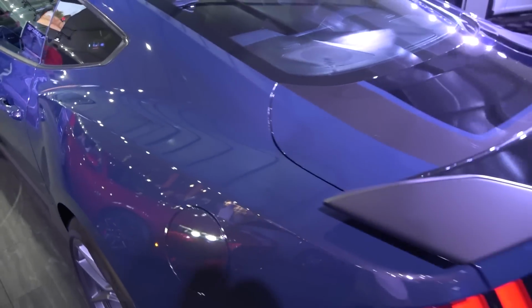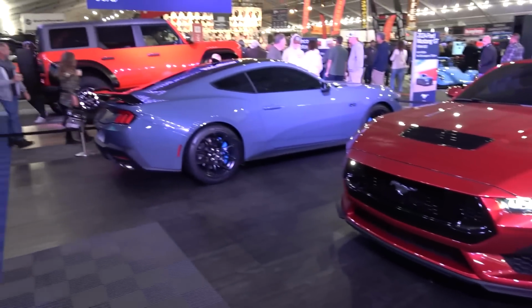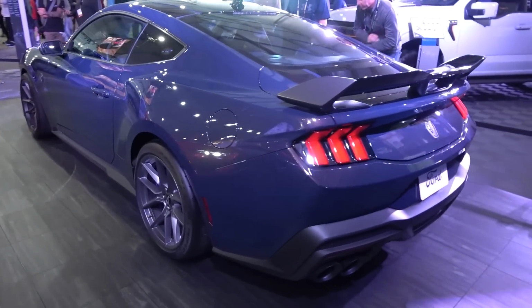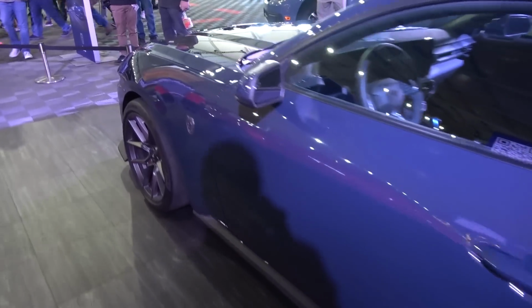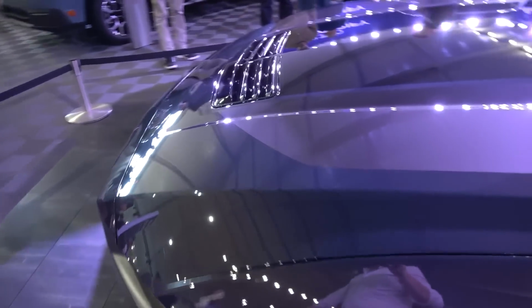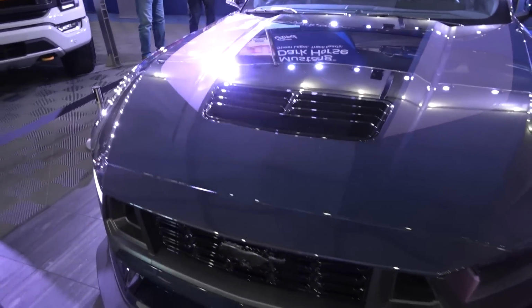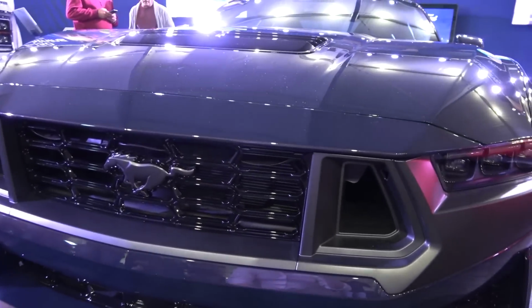really magnificent. You can only get 3 different colors on the Dark Horse. This in the blue ember, the vapor blue over there, and also shadow black, so very much going with the dark theme with a bit of blue thrown in. Of course, the ultimate car from the blue oval. Now, it's this design that really stands out to me, having that hood cooling, having this very strong horizontal line similarly over the top of the front grille.